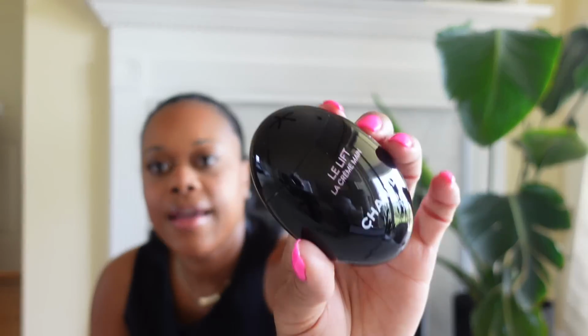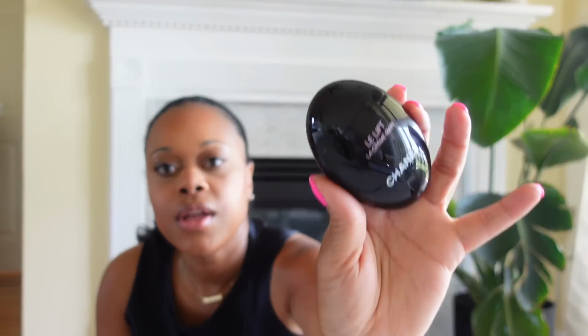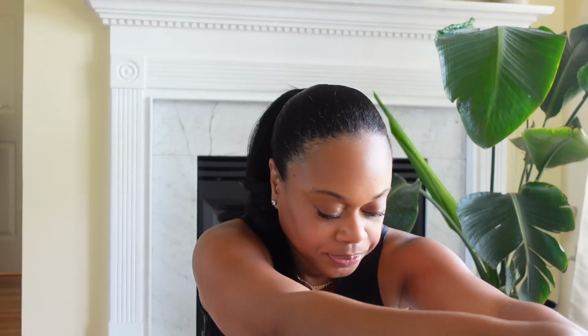But I've heard really good things about this black one, so I picked this up. I had some gift cards from my birthday and also for Mother's Day. It just looks like that. So very nice. This is going to go in my bag now, and I'm just going to keep the white one in my bathroom until it's gone, and then I'll just toss it out. So yeah, I picked those up.